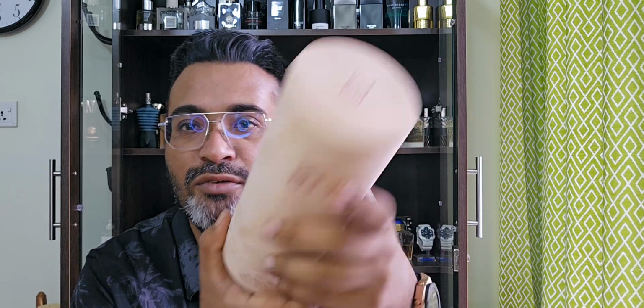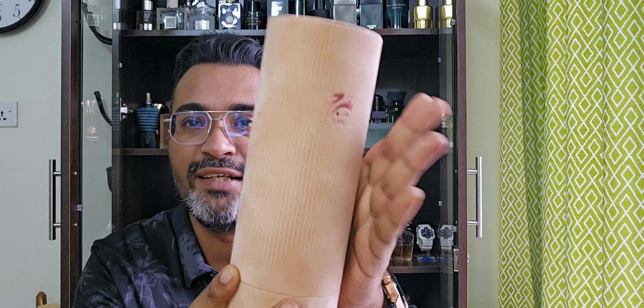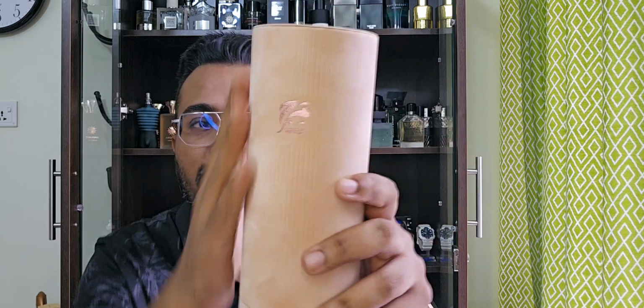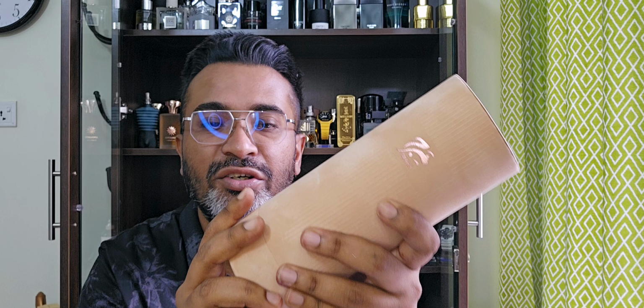This is the second part of the presentation. This one gives you that velvety texture with the box, and it looks nice. I have seen presentations like this before in Lattafa, maybe Velvet Oud perhaps, or in this fragrance that I have from Laboratory Perfumes. They give you this kind of presentation, but this one feels very nice. The texture is like a sofa, right? It feels very soft, and the bottle is out already. That's where it stays. I think it's pretty nice, pretty decent packaging.